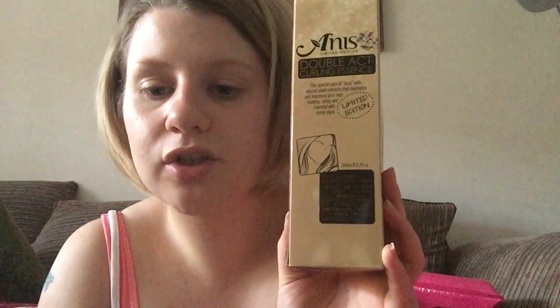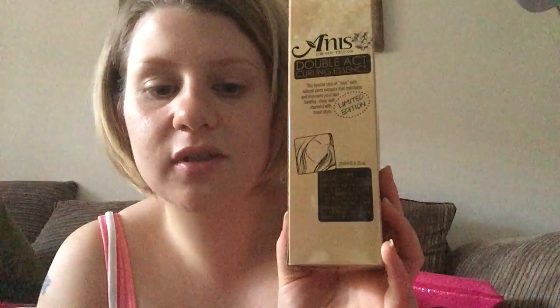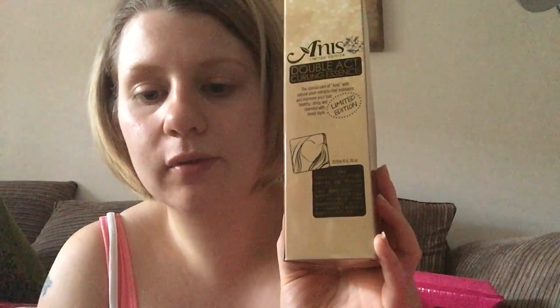And then the next product is an Anise Double Act. Oh my gosh, it's massive. Double Act Curling Essence. It's worth $6 and it says it's enriched with grapeseed oil and various natural moisturisers. It's a double act curling essence that not only delivers moisture, nourishment and firmness to the hair, but also works as a hair styler for strengthening your curls and holding them in place. Apply to towel dried hair and reapply after a blow dry to give a moist, luscious finish to your locks. Now I'm wondering if I can just use this on my hair anyway because I can't curl it and I've never been able to.